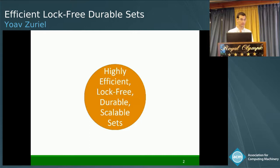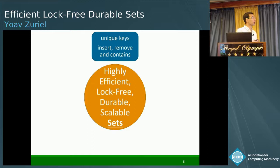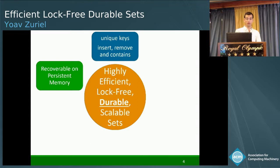In talking about sets, I'm referencing an abstract data structure that has a group of unique keys and supports the insertion of a new key, the removal of an existing key, and querying whether a key exists or not, using contains. These sets are durable because when running on the new persistent non-volatile memory, after a full system crash, the execution can resume on them, so they're recoverable.